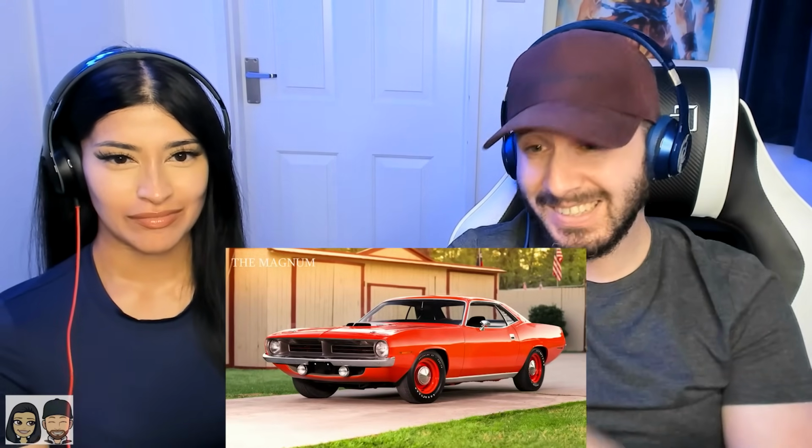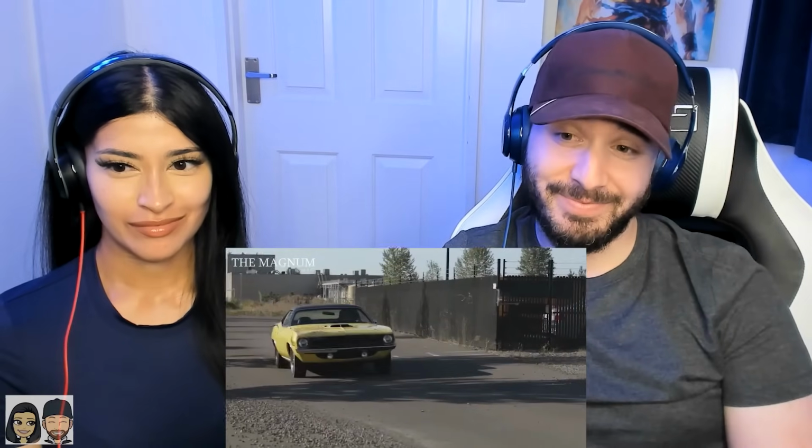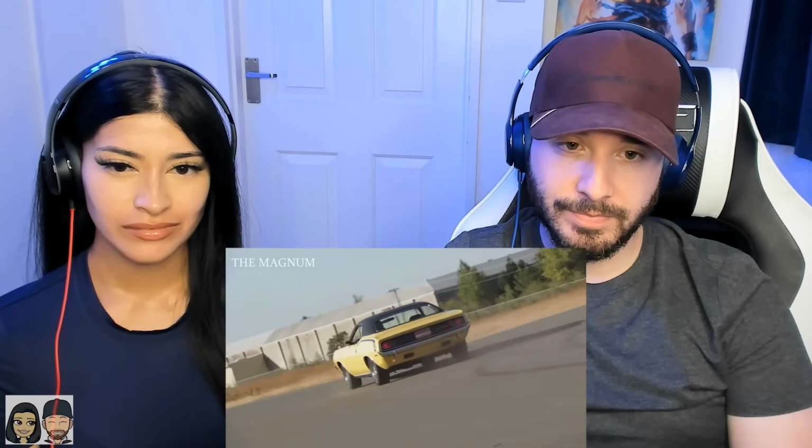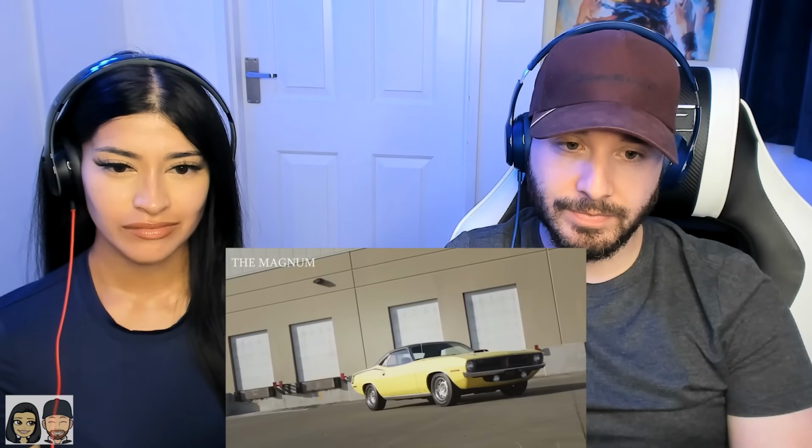1970 Plymouth Hemi Cuda. That looks nice. Plymouth Hemi Cuda was not a full-fledged model, but a sports version of the third-generation Plymouth Barracuda with a huge Hemi engine. As befits a true legend among racing cars, not many cars could compete with the 1970 Hemi Cuda.